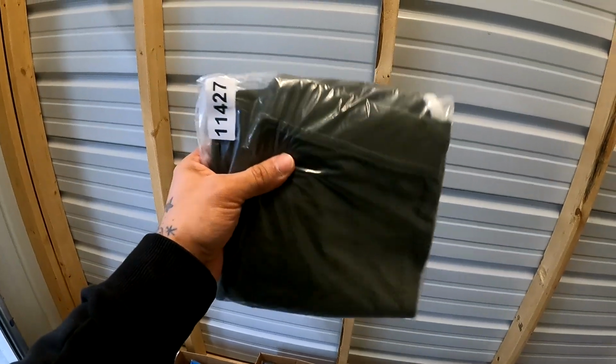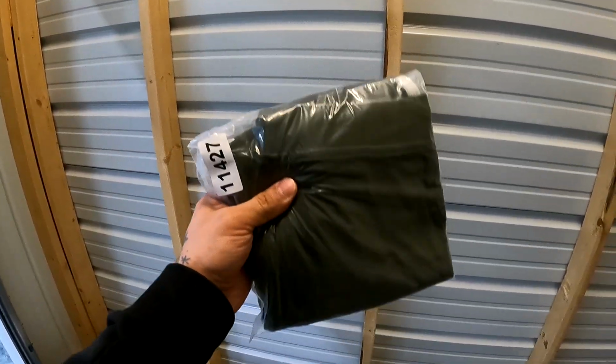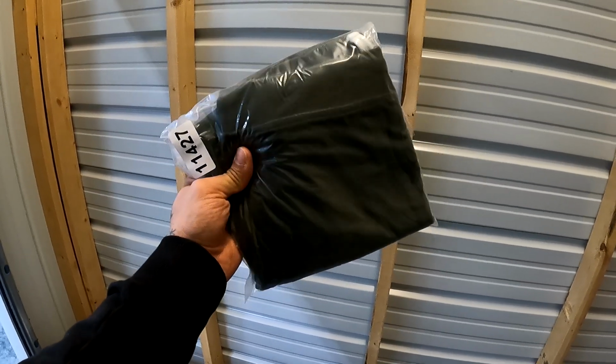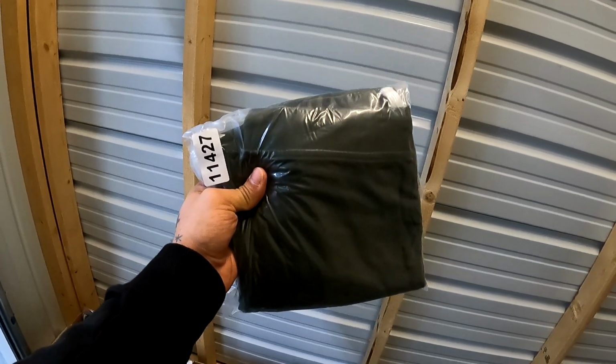J.Crew sweatpants sold for 9 bucks. These also are kids. I didn't know that Crew Cuts was J.Crew's version of kids clothing. So it sold very fast, surprisingly, but I don't think I would pick it up again.